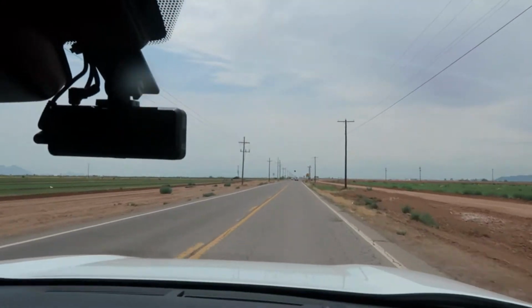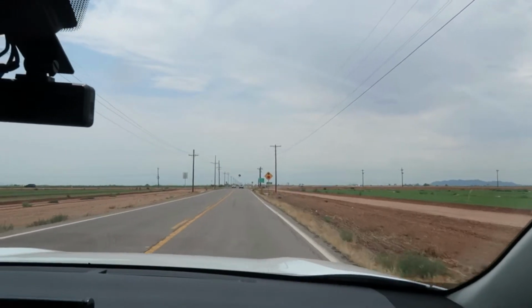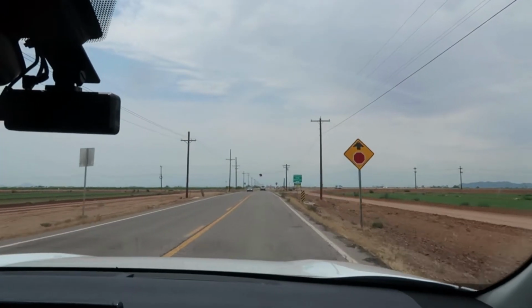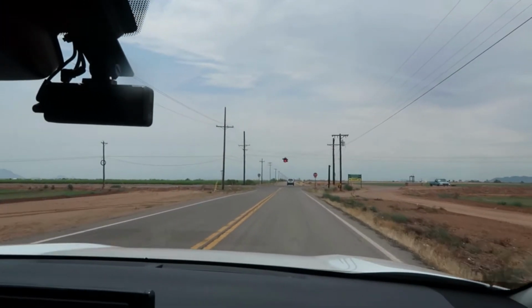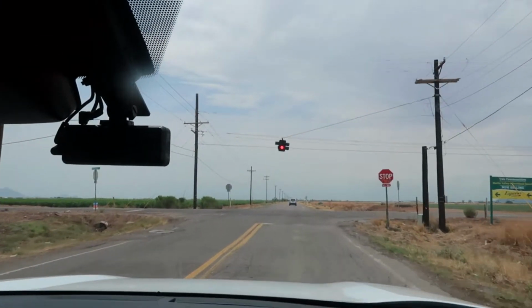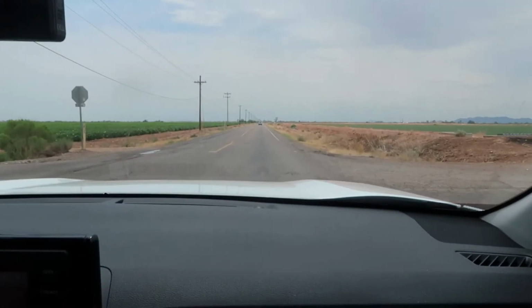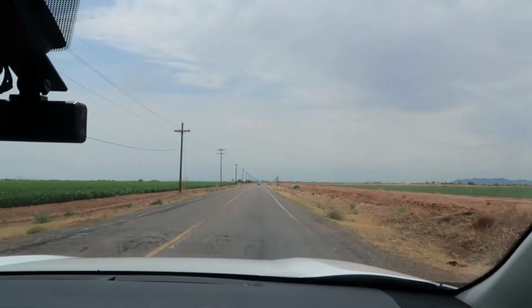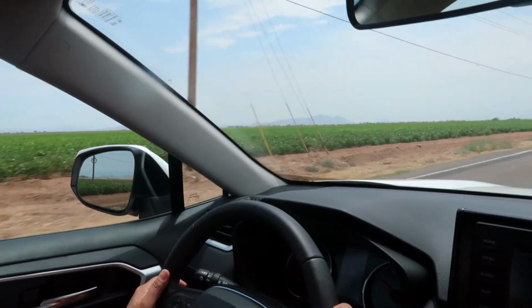Stop sign. Flashing red. What does flashing red mean, Uncle Jerry? Well, means stop ahead. Flashing red means stop ahead. Everybody, let's remember this. Don't skid your tires when you come to the stop. After a very successful stop, we're taking off into more cotton fields.